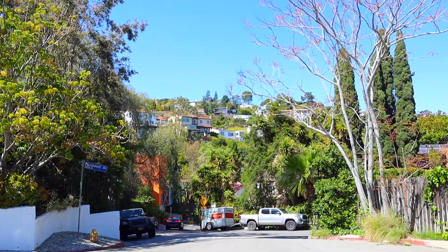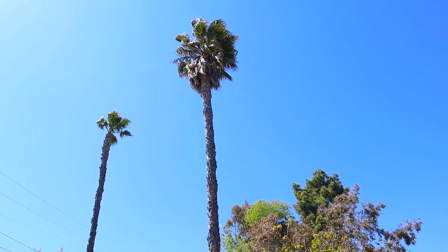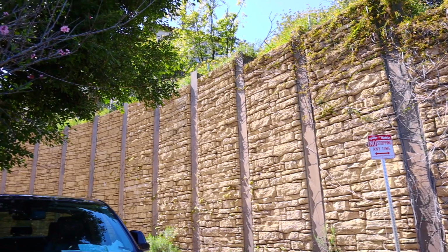Hey guys, so we're just walking up Camrose Avenue right now, which is kind of the main thoroughfare here. And since it's finally sunny for once in LA, I thought I would get out and just explore this neighborhood a bit. Aside from many historical homes, it also contains some really famous restaurants in Hollywood, including the Yamashiro Restaurant and the Magic Castle, which we're headed towards right now.